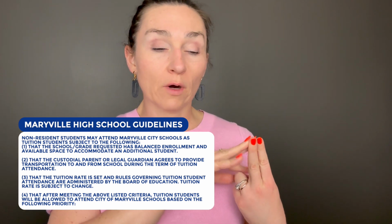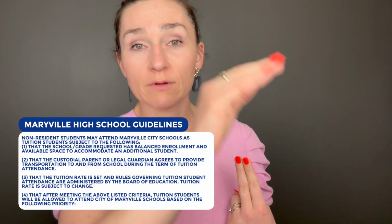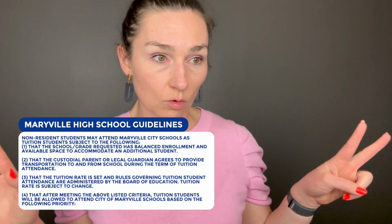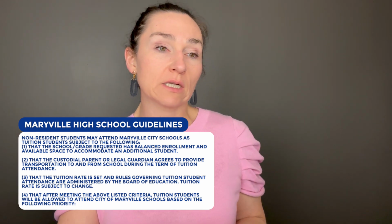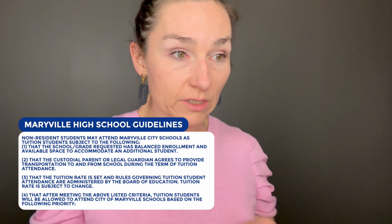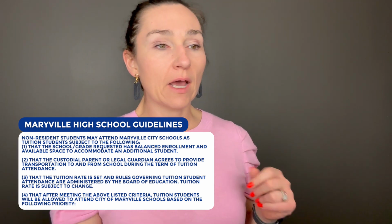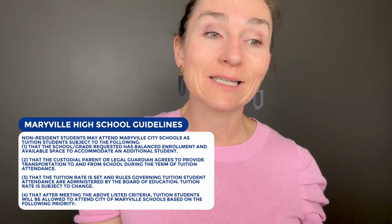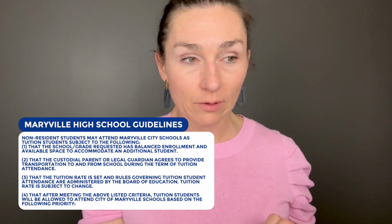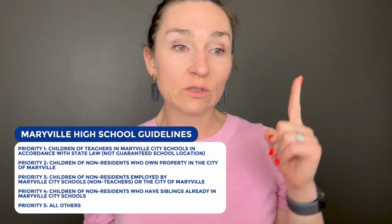If you're zoned for a non-Maryville City school and you're paying tuition for your kid to go to Maryville, you have to get a way to get them there. There's going to be no school bus service. The tuition rate is set and the rules governing tuition student attendance are administered by the Board of Education. Tuition rate is subject to change. And basically, after meeting the listed criteria, tuition students will be allowed to attend City of Maryville schools based on the following priority. Priority number 1, children of teachers in Maryville City schools in accordance with state law.